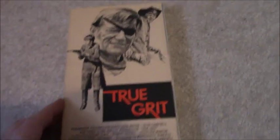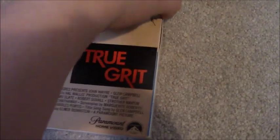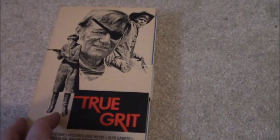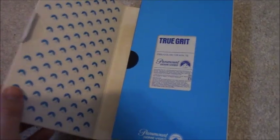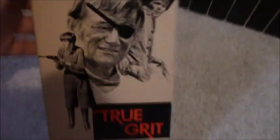And this next one's pretty rare. On the count of 3, I'll show it. 1, 2, 3. True Grit. But you guys can probably already tell. Yep, this is a book box copy. Another Paramount book box tape from my collection. These Paramount book box tapes are pretty hard to come by, so when I saw this one, I knew I just had to get it.